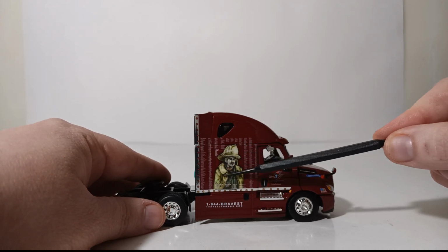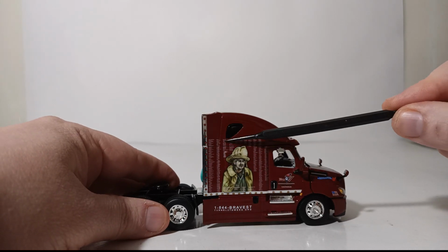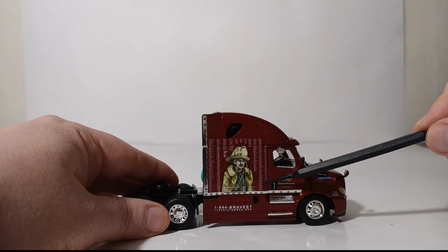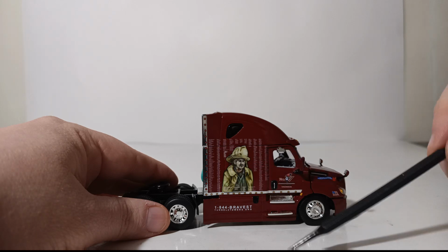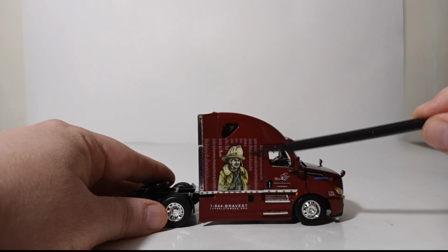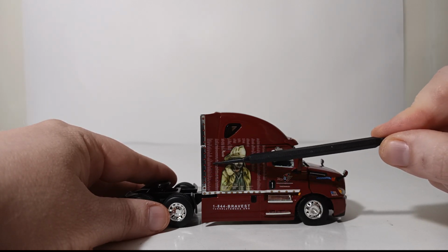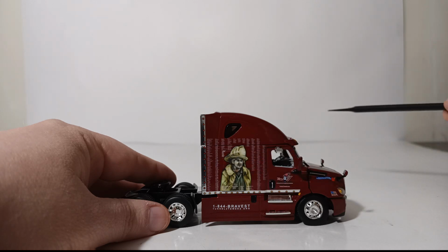set. You have another mural painting of an FDNY firefighter, as well as a list of all 343 names of the FDNY firefighters who perished on that fateful day. They are listed by company in order, and if you look right here, there is a very noticeable name under Company 10, Ladder 10.